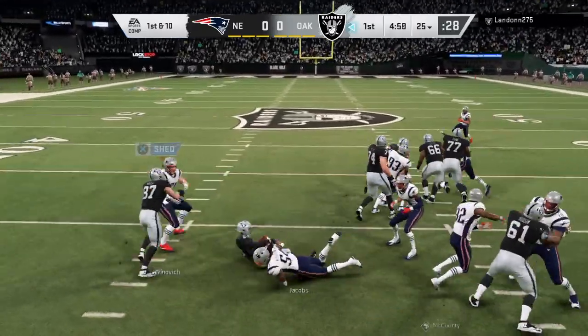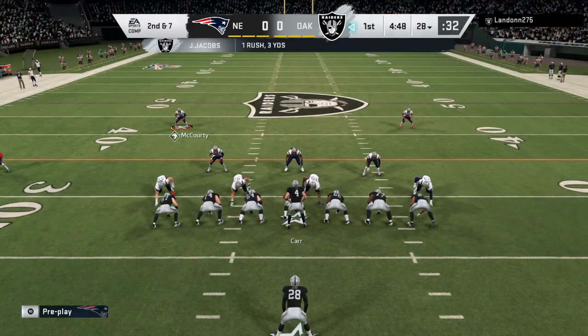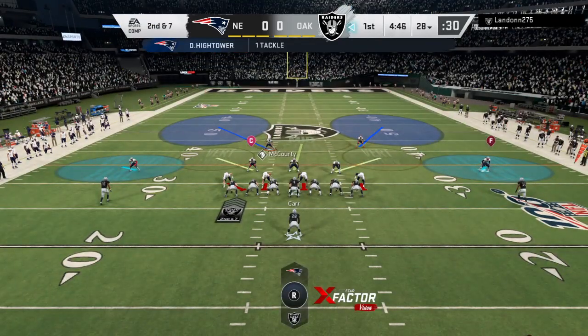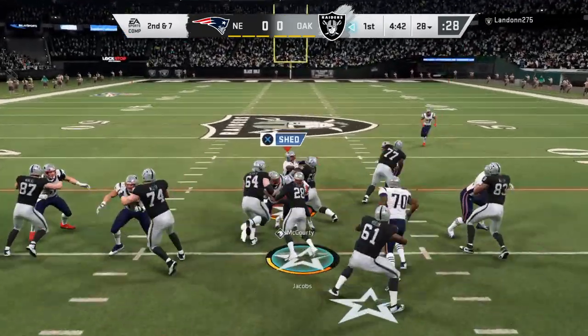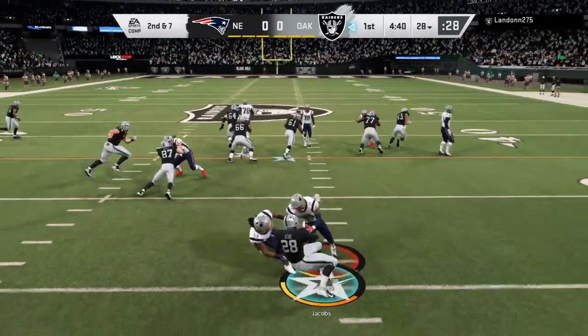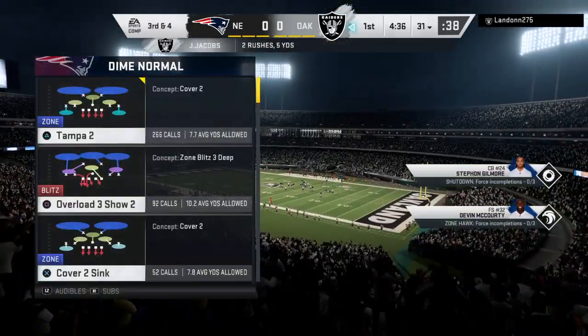First rep of the game for Josh Jacobs. Give him 3 there on the first play of the game, and it's second down. Here's 2nd and 7 now from the 28. On second down, Jacobs. He works his way forward for a couple up past the 30.